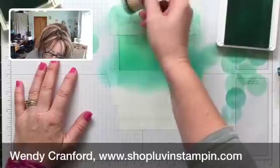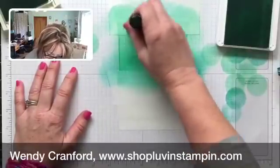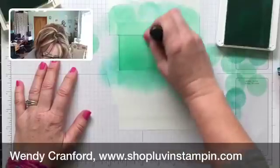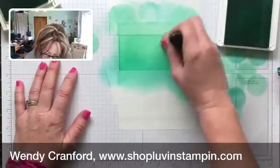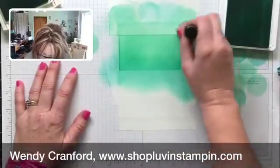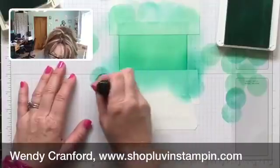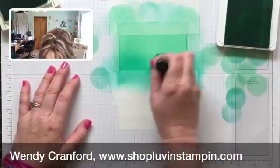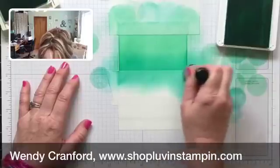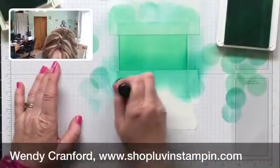Okay, so now I'm going to go back in with my Coastal Cabana. Again, barely any pressure happening here. But I just want a really soft blend in between these two colors. And I feel like I'm getting exactly the results I wanted, which is so awesome since I'm live. I swear to you, I didn't plan this ahead of time, which is the best part in my book.